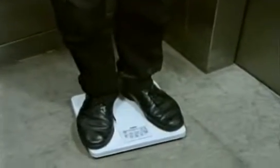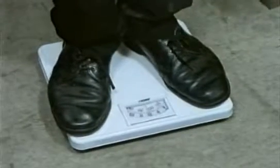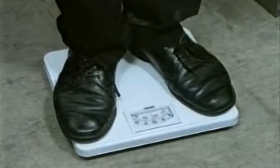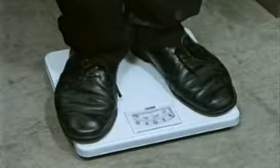If I stand on some weighing scales as I go down, my normal weight's about 10 stone, my apparent weight should drop. Yeah, there it goes, sort of instant dieting. If the acceleration was any greater, I would feel I'd left my stomach behind. And then when it stops accelerating, my weight goes back to normal. And finally, when we get to the bottom and it decelerates, my apparent weight should increase, sort of literally weighing me down. Yeah, there it goes.